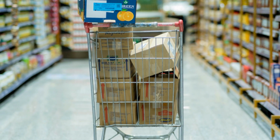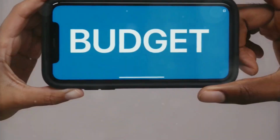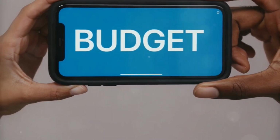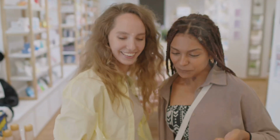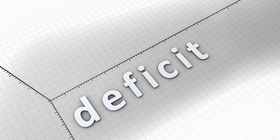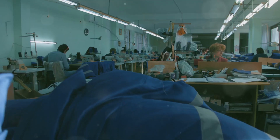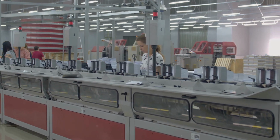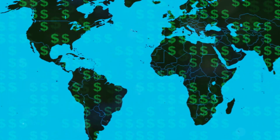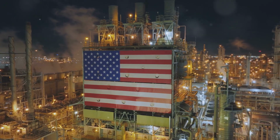Section 10. The Consumer Conundrum. Our addiction to cheap imports. Let's face it, folks, we Americans love a good bargain. We're suckers for cheap clothes, electronics, and pretty much anything that promises to make our lives easier or more stylish without breaking the bank. But our insatiable appetite for cheap imports comes at a cost. Every time we buy a t-shirt made in Bangladesh or a smartphone assembled in China, we're feeding the trade deficit beast. We're essentially voting with our wallets, supporting foreign manufacturing over American jobs.